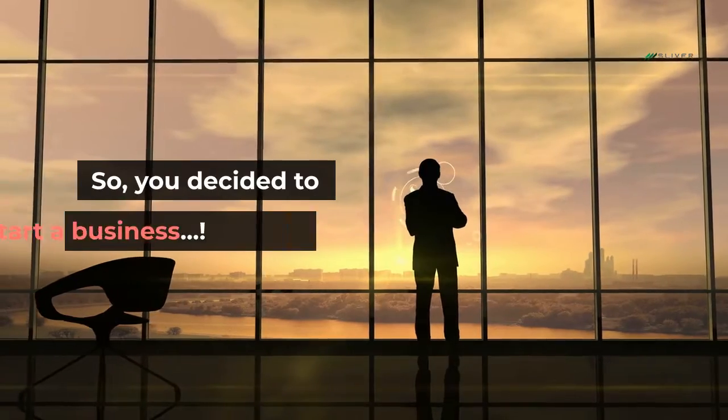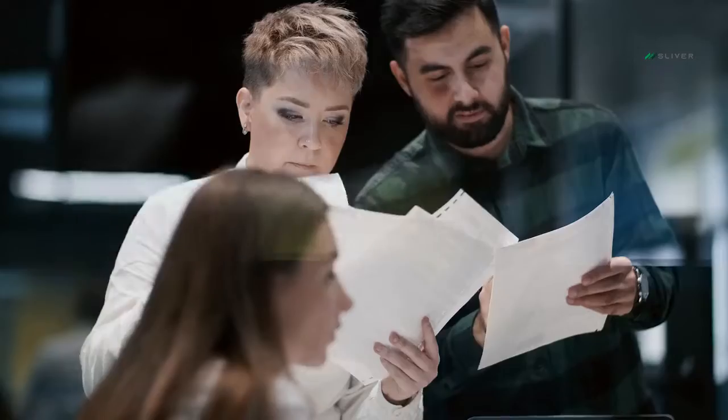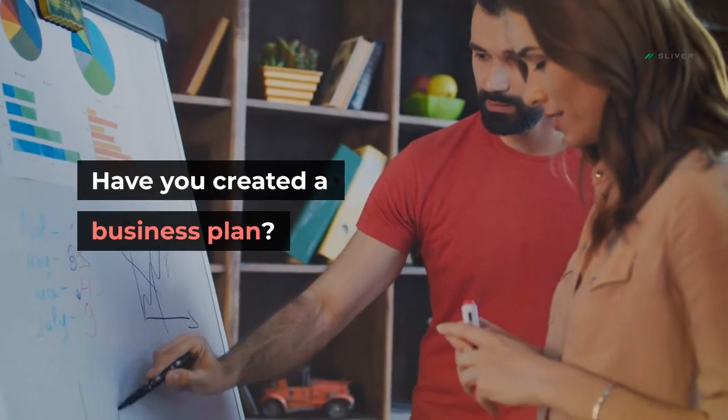So, we decided to start a business. Have you registered the business as a legal entity? Are you aware of the ongoing activities to maintain the status of your corporation? Have you created a business plan?